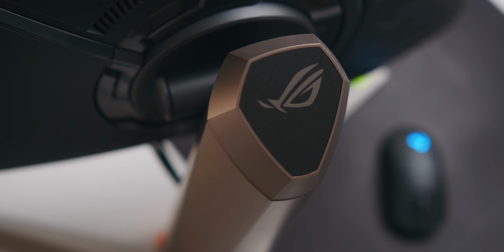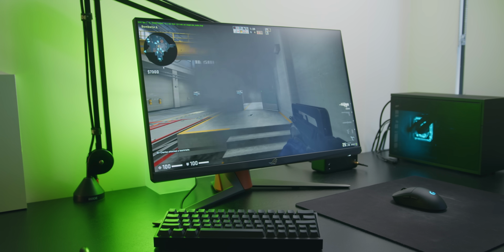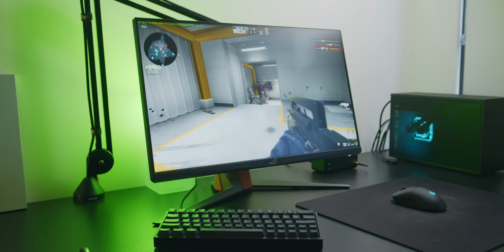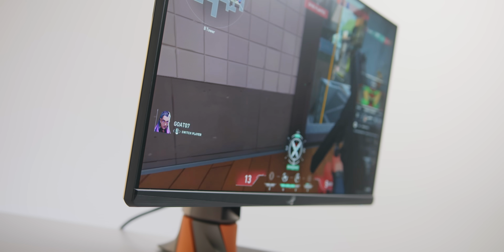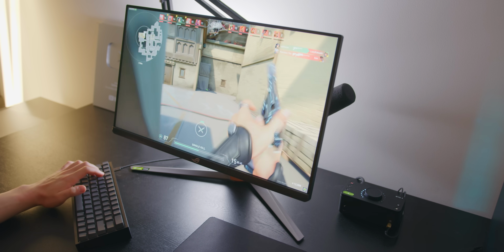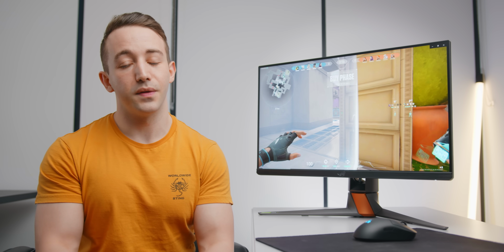So to see if I could actually tell the difference between 240 and 360 Hz, I did a complete blind test in CSGO between those two refresh rates. I had someone else select one or the other, call me into the room, and then it was up to me to decide which refresh rate was enabled. And after 15 attempts, I correctly guessed the refresh rate 10 out of the 15 times, which isn't actually that good when you consider that the odds are 50-50. So I'm going to say that no, I can't confidently say that I can discern between 240 and 360 Hz.